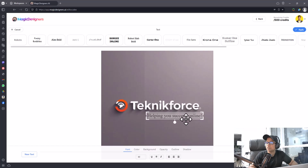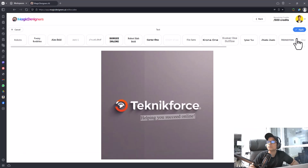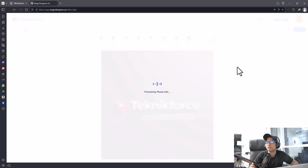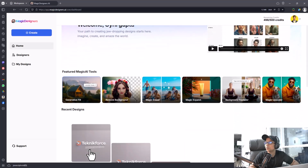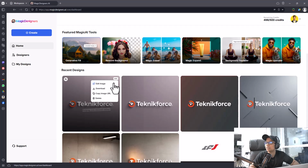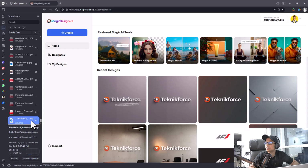It kind of attracts attention. There is a tool which will help you change the angle too. I think this slightly looks a little bit better, in fact. Okay, this will work. Click on apply, and that's it. You can download the image just by clicking on done. It's processing, we'll wait for it. Okay, so now it's added to your recent designs and you can download it by clicking on the download button. It gets downloaded right here, the PNG file.